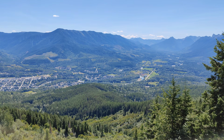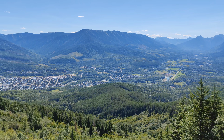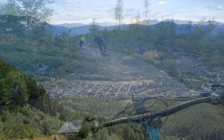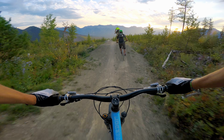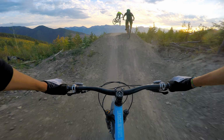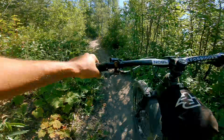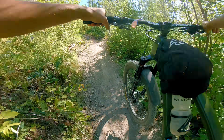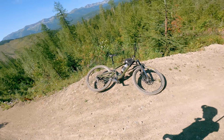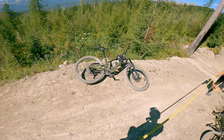Fast forward to 2020 and I found myself back in Fernie, and Contra is still here, waiting for me. Have my skills improved enough to clear all the jumps on the trail? Well, let's see if I can get a little redemption. But first things first, I needed a little refresher. Yuka and I decided to walk up from the bottom to measure each jump and get a feel for things.